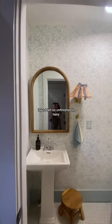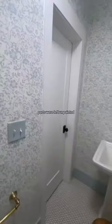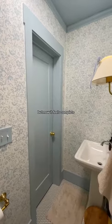It just felt so unfinished in here. I think I gave up because of all the trauma I went through trying to stencil everything. Parts were left unpainted. I just didn't like it, but now it feels complete.